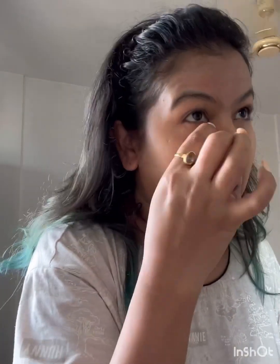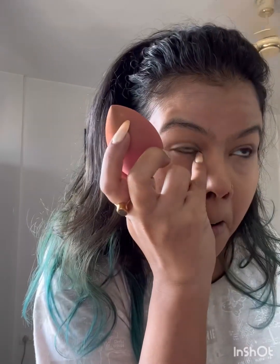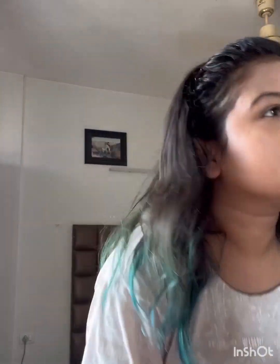So here you can see with the wet beauty blender I am just dabbing and blending my foundation entirely. When I'm going for a party or doing some heavy makeup look, then I use the color corrector separately, but every day I just quickly use the concealer, the MAC one, and then the foundation hops in, and I am just blending it very nicely throughout my face.